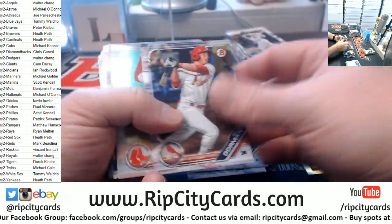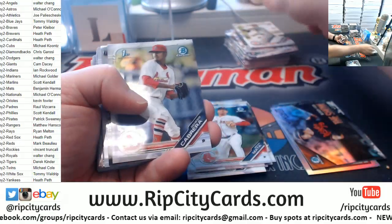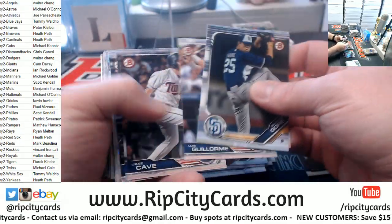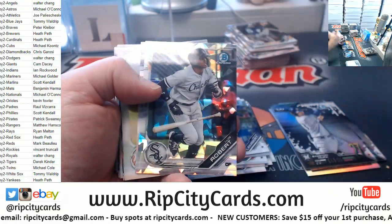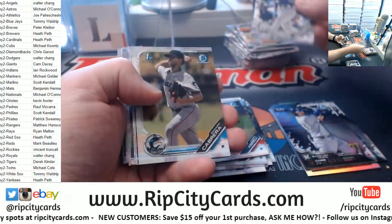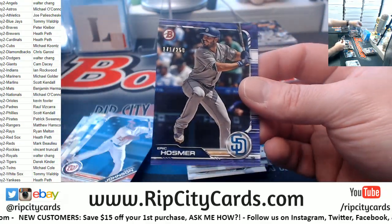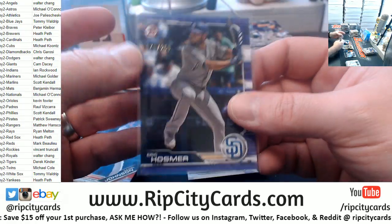You hunting somebody in particular in the Angels? And the aforementioned Robert. Yeah, you know, we haven't hit a dual auto yet either. We gotta get on top of that. Eric Hosmer to 250 for the Padres.